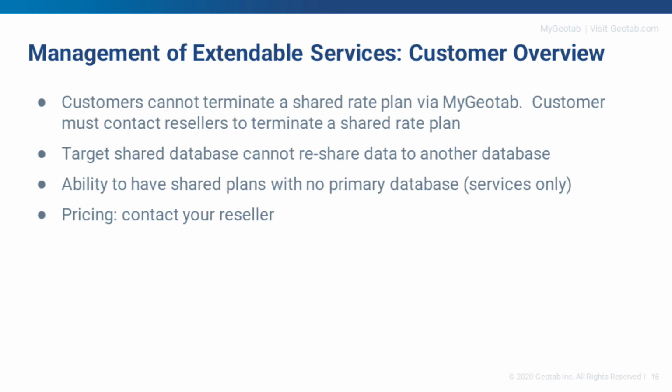So in that use case scenario, the originating primary database owners or users will want to make sure you communicate to those shared databases that you're not requiring this device or this data anymore. You're not going to have it, but you may want to keep that Go device plugged into the vehicle so that the shared database can still collect the data. That's just an example of a use case, but we wanted to point out that it is possible to have a target shared database still receive data, but not the primary database. And then pricing is always a common question: you will want to contact your reseller about the shared rate plans and the pricing for it.